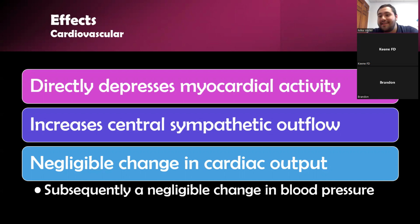We're really not going to have issues with cardiac output, and very rarely are we going to have really much of a change in blood pressure. Most likely, if you're going to see a reduction in blood pressure when giving this to a patient, that's going to be because you have taken care of their anxiety and their pain, and their blood pressure comes down a little bit because of that.